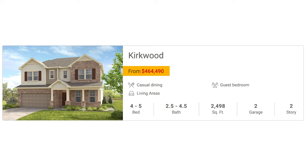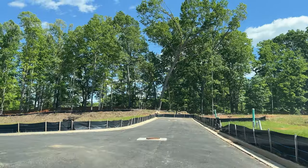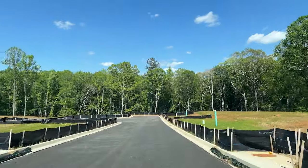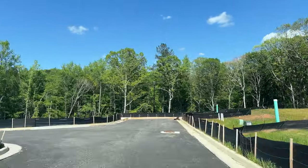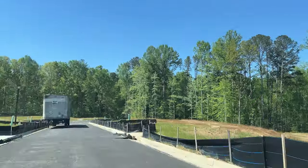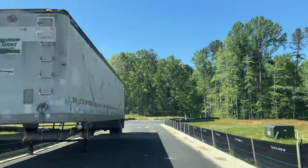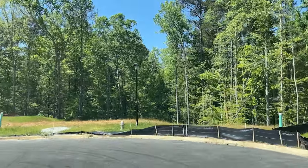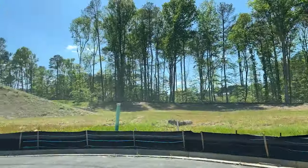Kirkwood is one of them, and its starting price is $464,490. You could have an option of either 4 or 5 bedrooms, from 2.5 bathrooms to 4.5 bathrooms, with a square footage of 2,498 square feet. These are all 2-car garage, 2-story homes. Now you're probably wondering, Tim, why can I pick between 4 or 5 bedrooms, but then the square footage is the same? It depends on how you choose to make the flex room or the office room a bedroom instead. So you could choose how you want it built, and typically that's talking about the floor on the first floor.